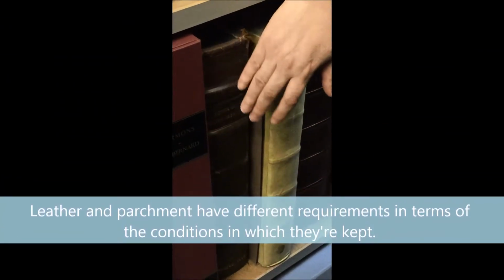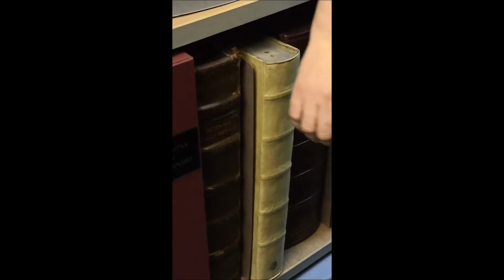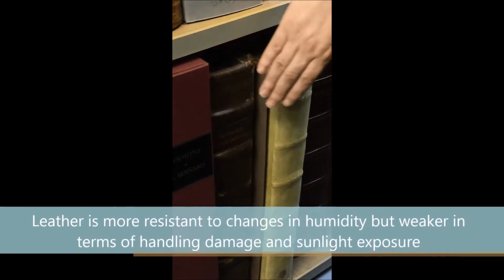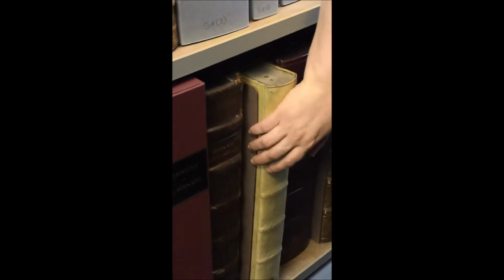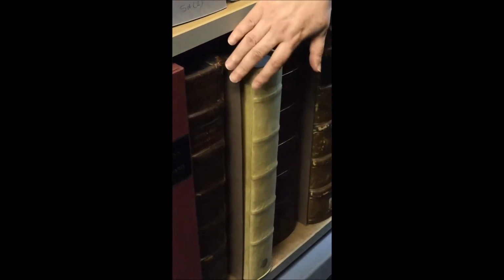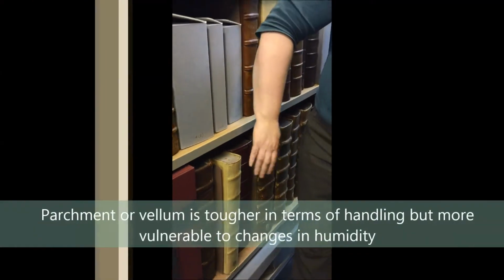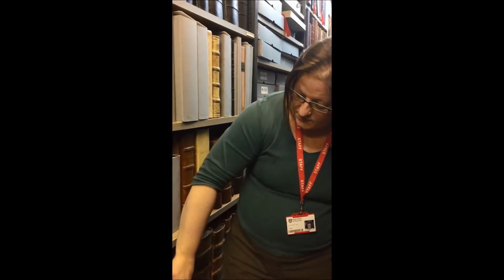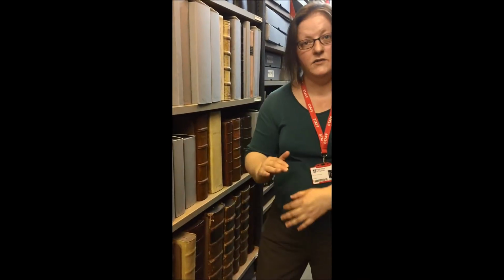So the leather is very resistant to sudden changes in humidity, but it is weaker when it comes to handling damage and sunlight exposure, causing it to fade. So you can see here there's a lot more damage on the spine of this one. This one is much tougher when it comes to handling and sunlight. However, it really doesn't like changes in humidity too much. So this one is in good shape, but you can see cases of parchment vellum coverings which have warped and twisted because of the quick changes in humidity.